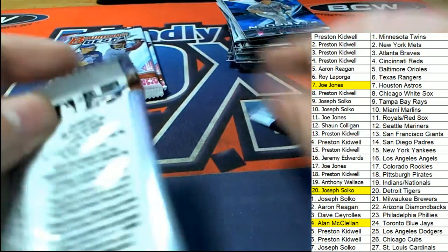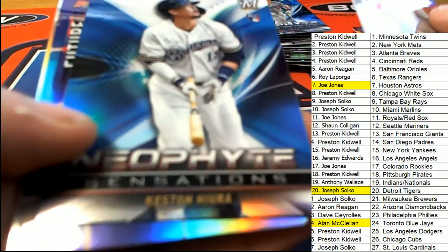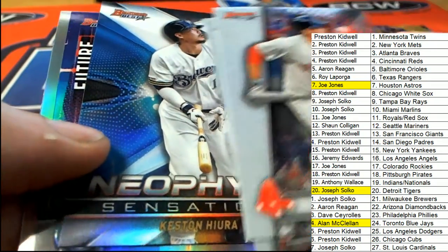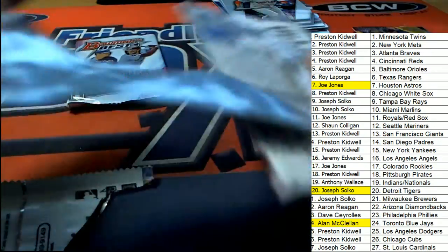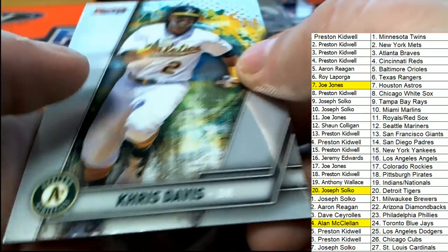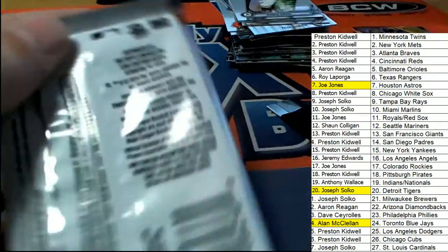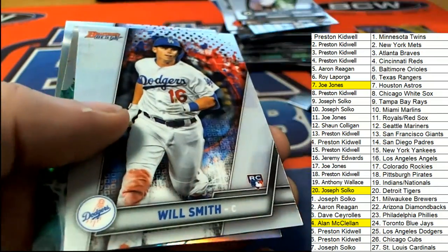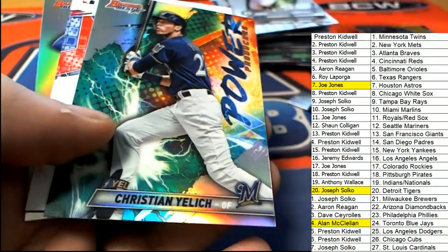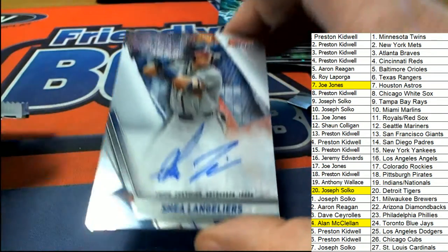One more auto left. One more autograph left to pull. What's it gonna be? The final pack. What's it gonna be? Oh, is it? It's the Braves catcher rookie.